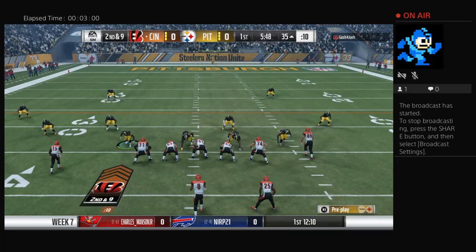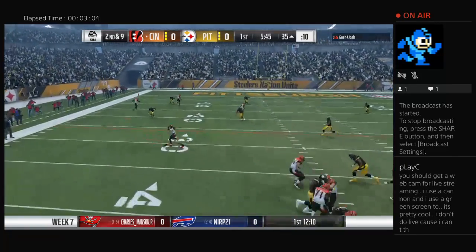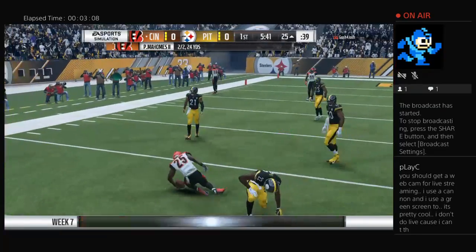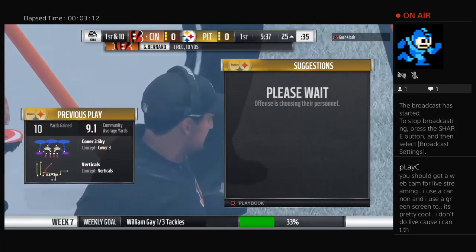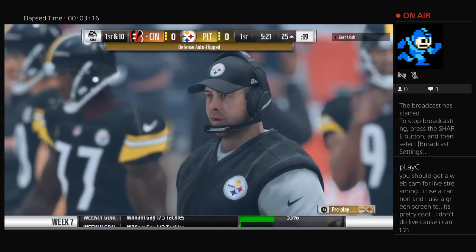All right, here we go. From the gun, it's Mahomes. He drops it off for Bernard. And they're able to get this one past the 30 down to the 25. 10 yards there on a Bengal first. And they're getting him involved early.